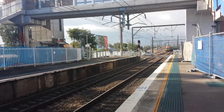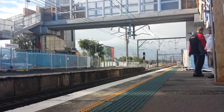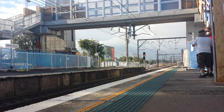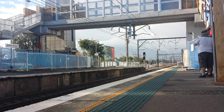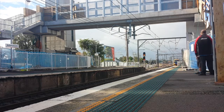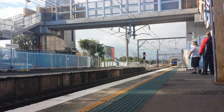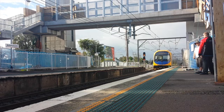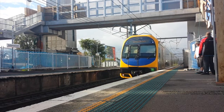Anyway, I'll see you when my Oscar arrives. Arriving to platform number 1, we have a Central bound service. This train will be stopping at Katara, followed by Cardiff, and all stations to Burwood, then Hornsby, Epping, Eastwood, Strathfield, and Central, where this service will terminate. 4 car set. H1.